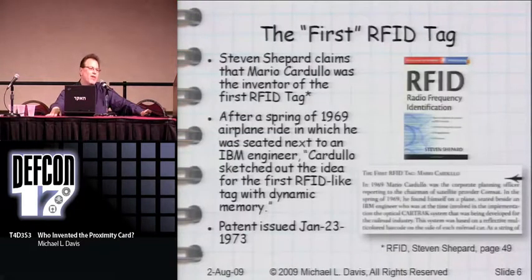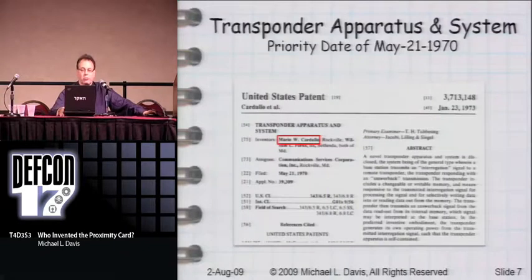So who invented the first Prox tag? Well, I did a lot of research on this after I found the patent by John. Basically, this author maintains that it was a gentleman by the name of Mr. Cardullo, who actually had a conversation sitting next to an IBM employee, and then he filed a patent. And sure enough, the patent did issue. It was issued in January of 1973. Remember that date. And here is his patent.